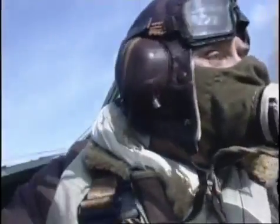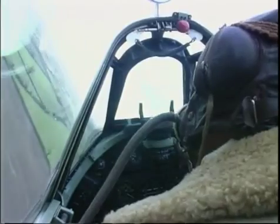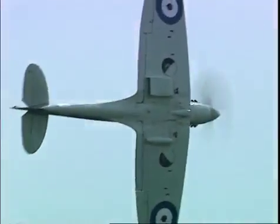The important thing is to see the other person before they see you. Using archive film and color reconstruction, Battle Stations enters the lonely and dangerous world of the fighter pilot on a Spitfire squadron.